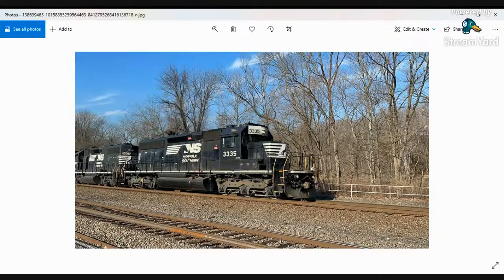And Norfolk Southern Railfan, I'll check your news here in one second, as soon as we get back on this here, the Chrome tab. I'll go into the next one.